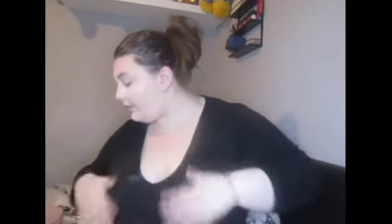Then I just pop a little bit on my chin and a little bit there. And then I literally just leave that. See what I mean by it goes everywhere? Then I literally just leave that like that whilst I do a bit of my other makeup. Can you see all that in there? It literally goes everywhere.